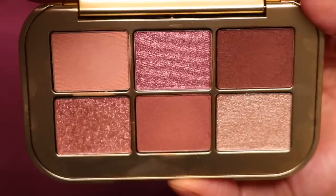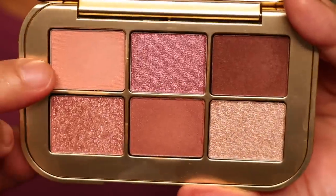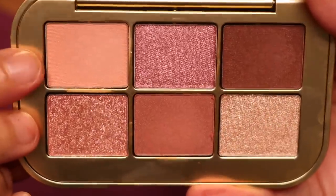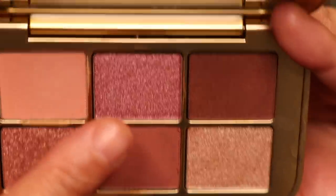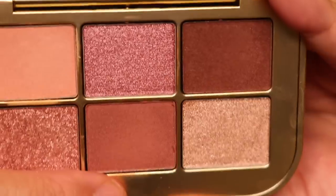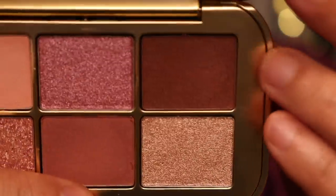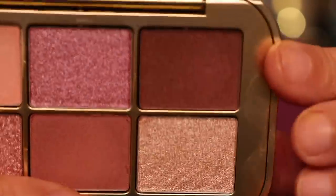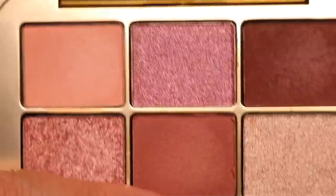So these are all the shades. We start off with Tea Room, which is in the Velvet formula. Got Love in Venice, which is in the Luminous formula. Then you have Tomorrow's Party, which is in the Metallic formula. Cherubim, which is in the Velvet. You have the Vintage Mulberry, which is in the Velvet. And then you have the Taffeta Fan, which is in the Lust formula at the end. So let's quickly do some swatches.